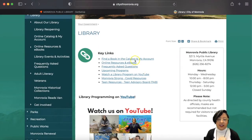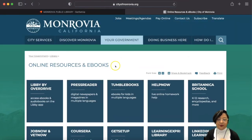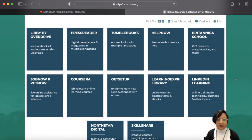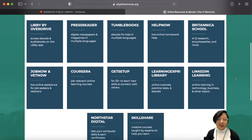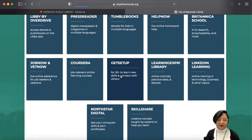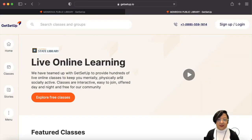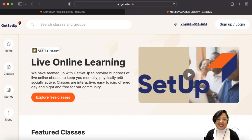Next, you can scroll down and look at that key links section. Under that section, you'll see a link that says Online Resources and eBooks, and go ahead and click on that now. It's going to take you to a page that actually has a link to all of the new online learning platforms that we're covering in this series. So you're getting a little bit of a sneak peek right now. For today, though, let's click on GetSetUp. Once you click on that, it's going to redirect you to the GetSetUp page. And here we are. It's that simple.